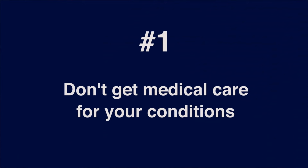Of the many things we've learned along the way, one lesson is clear. The Social Security Administration looks for reasons to reject your claim. Here are the top 5 things you can do to help Social Security shut you out of the system.